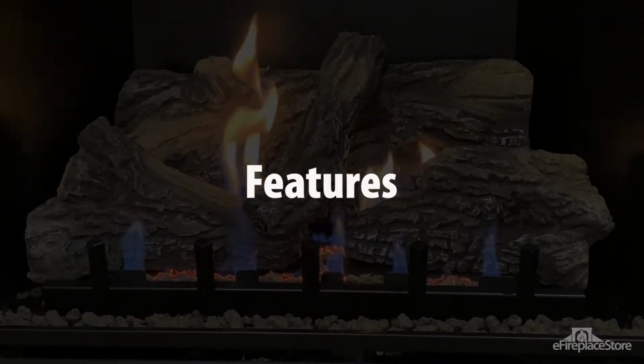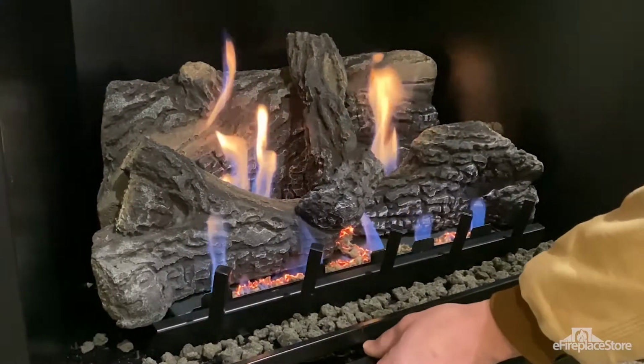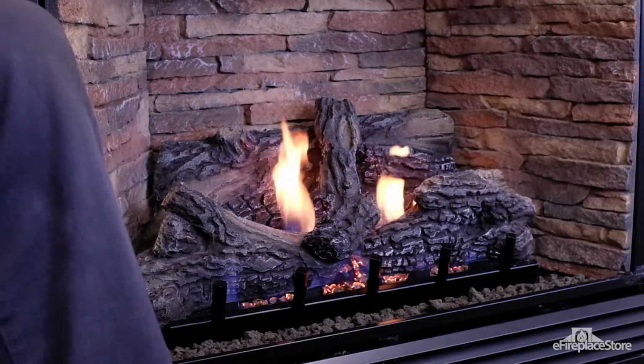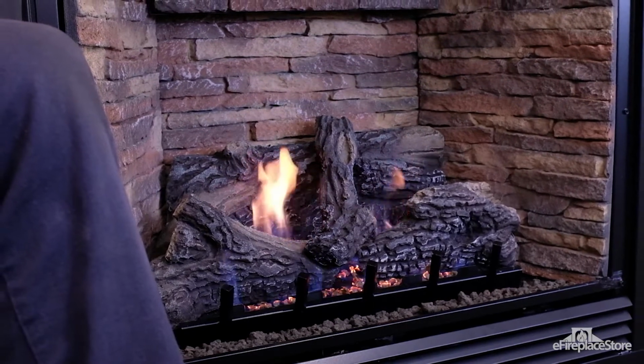What makes it so great? The Tahoe Premium is a step up from Empire's entry-level Tahoe Deluxe, but gives you more venting options than its Tahoe Luxury models. The Tahoe Premium can be vented either from the top or from the rear. It's available in 36, 42, and 48-inch models, with the largest pumping out up to 30,000 BTUs an hour.